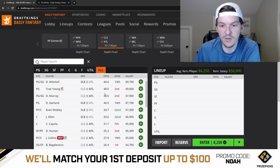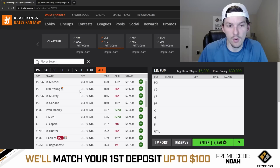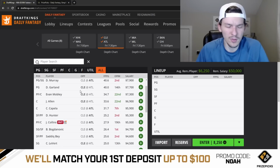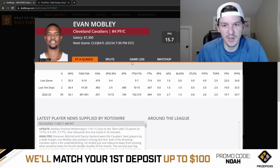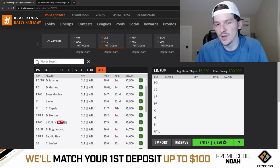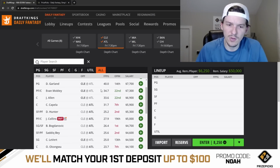I think Darius Garland is the better play. If I was going to play one of the two Cleveland guards, I'd rather take the savings and play Garland, who's 2K cheaper. Mobley and Allen both look okay. Evan Mobley had a really big game on Thursday. I think he's a playable option at 7,300. Garland's probably my favorite play on Cleveland, followed by Mobley. Nothing else, though, looks that great on Cleveland.